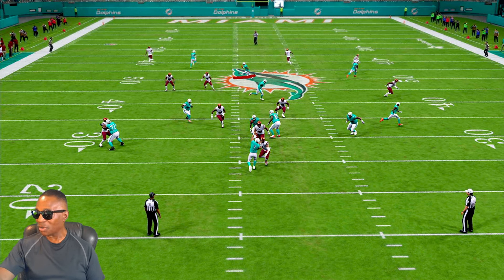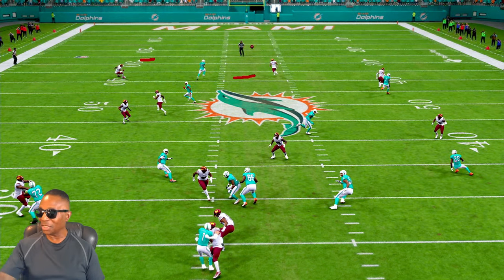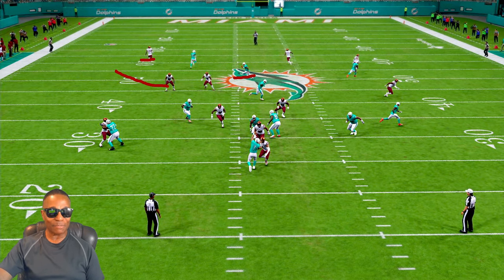As he's coming across, watch the safety here. He's slowing down because he's going to go and pick him up. Okay? The only thing I don't like about it is that his back is turned right here. His back is turned. He can't really react to this, but he does. That's just programming, guys. It's the way they program it, okay? Not saying it's perfect.